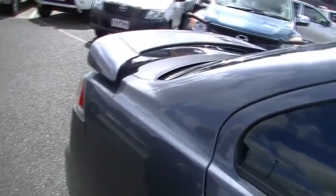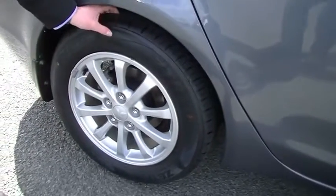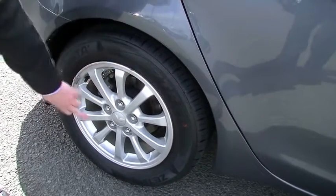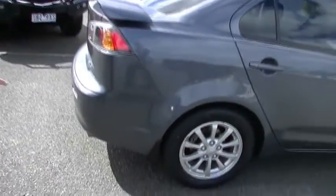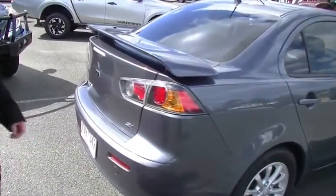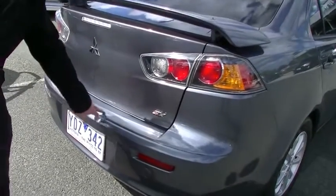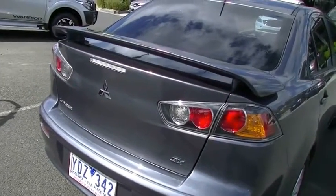As we come further back, looking at our back tyre, fantastic condition tyre. I believe they are pretty much brand new as well. Looking at the rim condition, absolutely fantastic there as well. No scuffs or anything on there. And we've got our mud flap at the back of the car as well, which is really good. So as we come right around to the back of the car, you will notice there are a few minor little marks around on the back bar and on the back of the boot lid there as well.